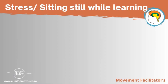Stress and sitting still while learning. So why have I put these 2 together, stress and sitting still? Well, sitting still while learning in actual fact is a stress. We are made to move, and movement develops the brain. It helps regulate our emotions, and it then strengthens the body so that this all can work together to benefit the person.